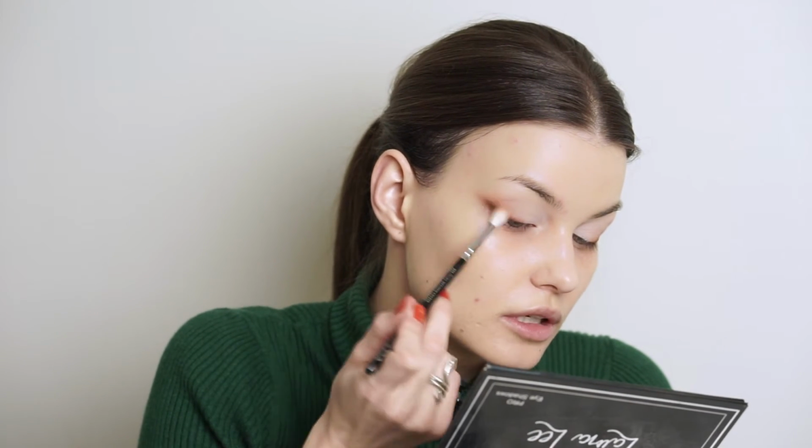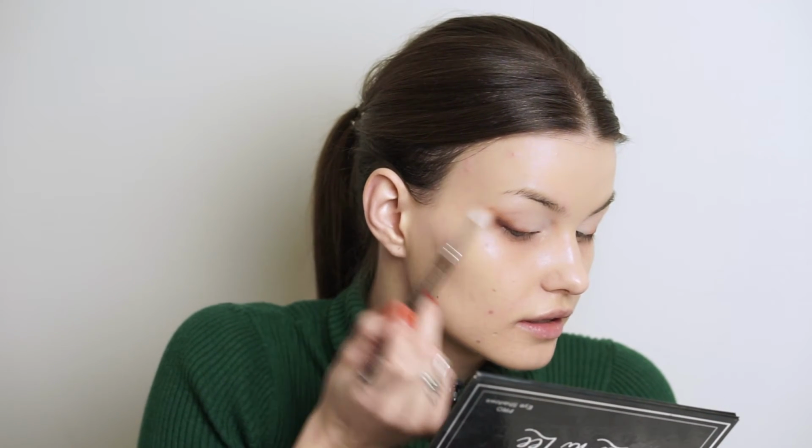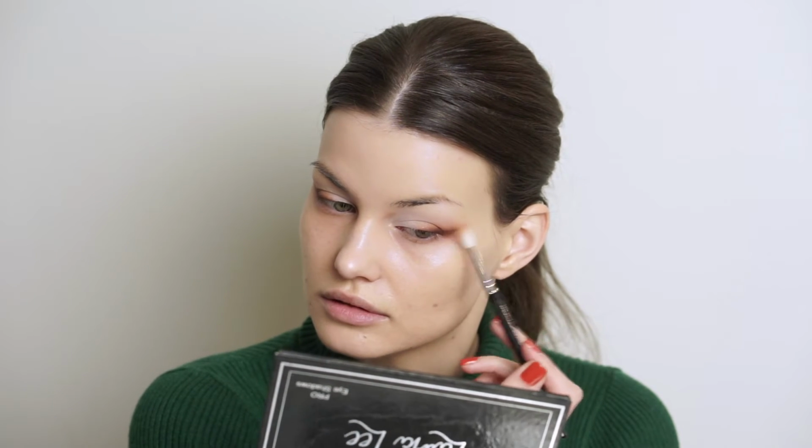Right, so I'm going to take the previous brush now and slightly just buff over the outermost, I don't know what to call it. It's not very pointy, it's not very defined, but there is a slight tapering that's happening at the end. I feel like I'm not really doing the best job right now, if I'm completely honest. Maybe this look is just not the best on my eye shape.